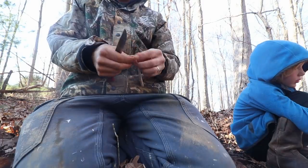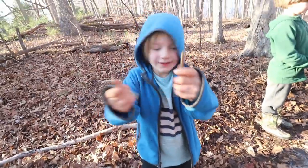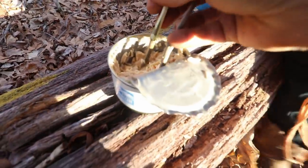I just broke my fork. Oh. Chopsticks it is. You want to eat some tuna? Eat some tuna. Yeah. Alright, you want a piece of tuna?